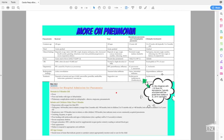Usually when you have wheezing and rales or crackles together, that's usually a virus, okay? So fever, greater than 102.2. These kids have high fever when they come in to see you with these other bacterial symptoms, okay? You're not going to see a kid with severe bacterial pneumonia who has a fever of 100.0.